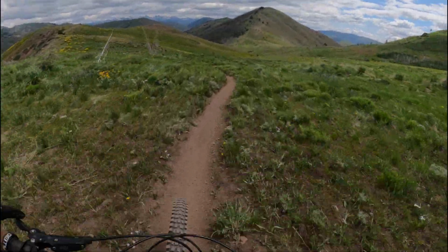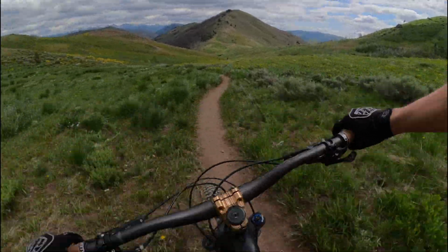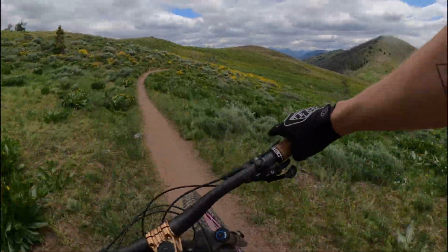Oh yeah, Trey. Come on. Lean the bike, not yourself. Lean the bike, not yourself. Keep your body weight. Yes. That's body weight centered. Maximum traction.